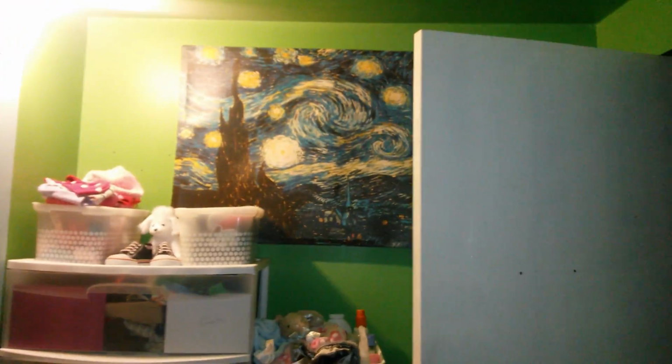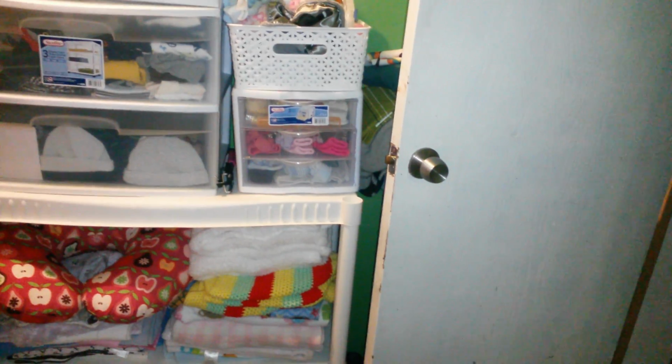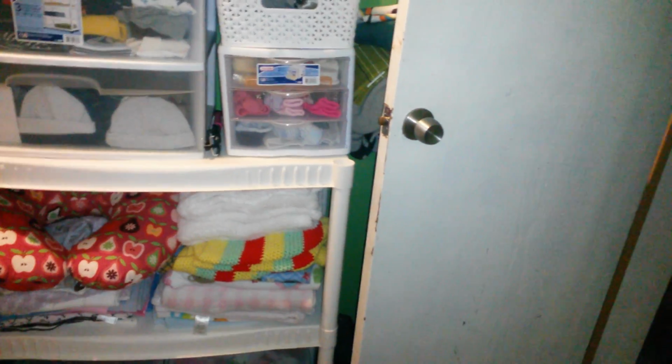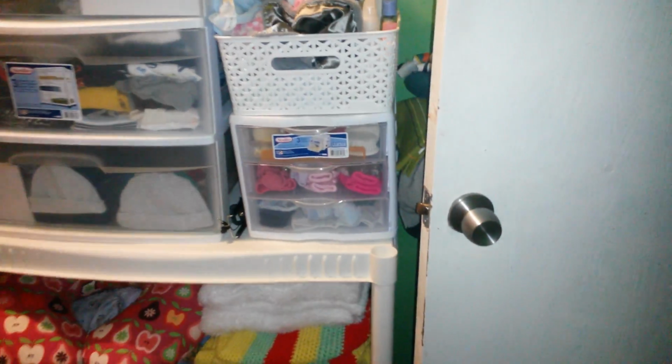I did kind of straighten up the picture as well. Now behind the door, like I very first showed you, my husband has a dolly that he needs to bring back to the studio. So behind the door I don't really deal with that too much. Once he brings the dolly back to the studio, then I will put the stroller back there.